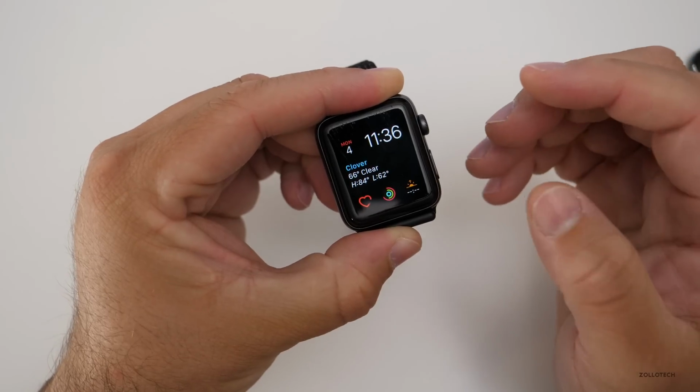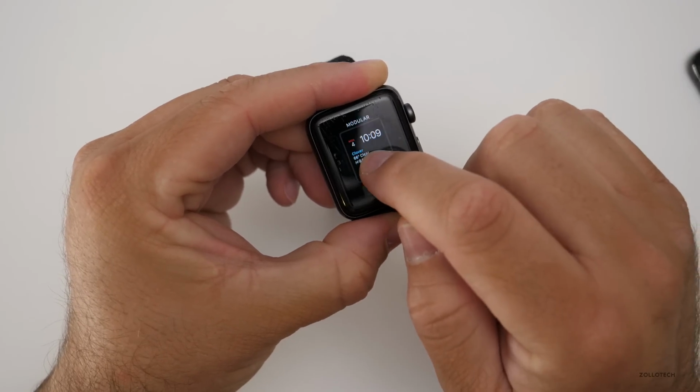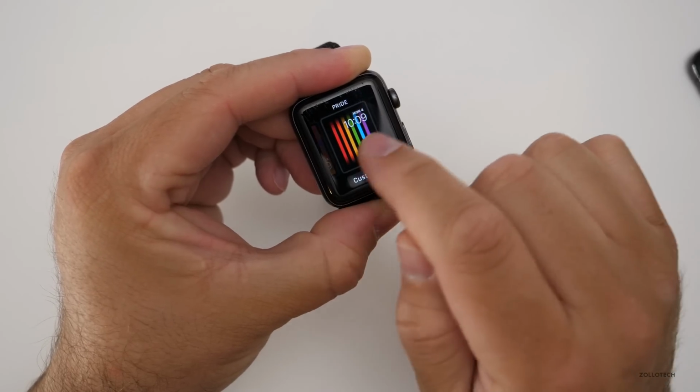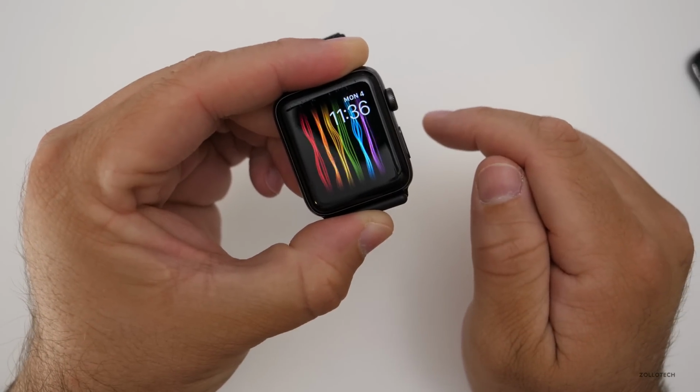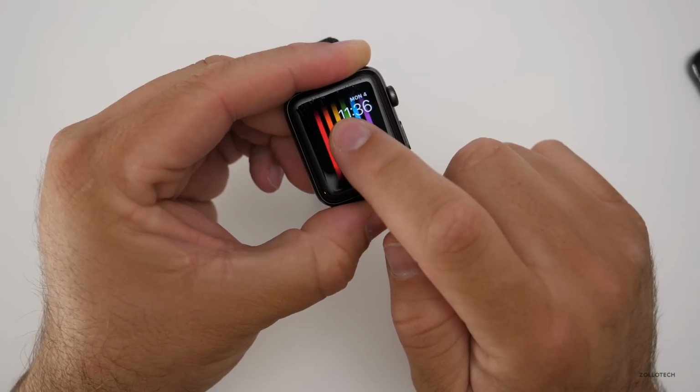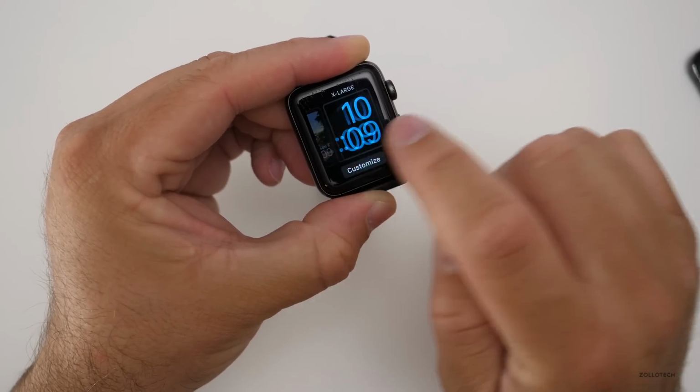And finally, there's a new watch face. If I switch here, go all the way to the end, there's a new Pride watch face as well that's included. It goes with the new Pride watch band that they introduced today. It was the only hardware that they introduced.